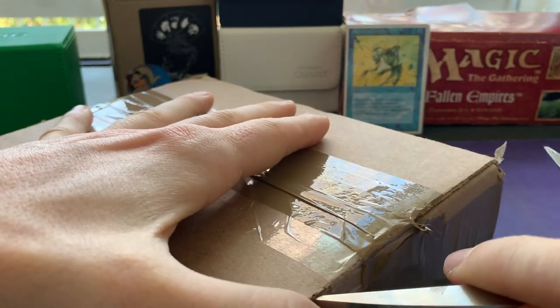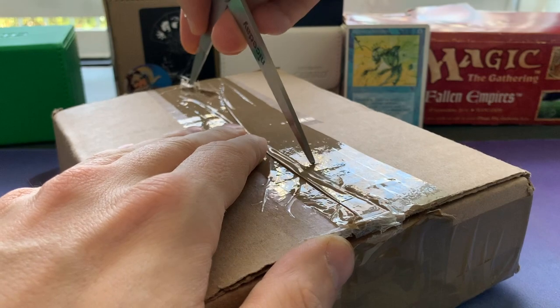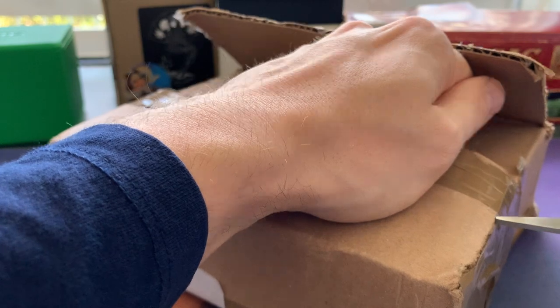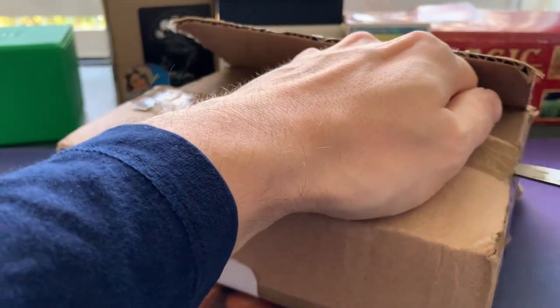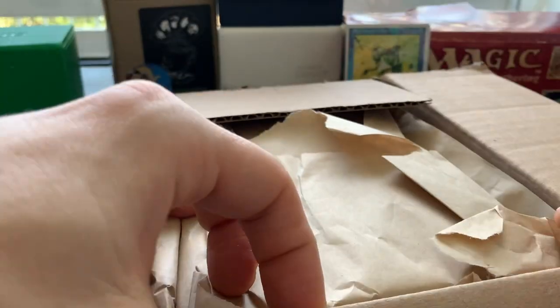There we go. Okay, so now this part is open. Yeah, now this is opening up nicely. I do feel I'm getting better at this. Let me know in the comments below if you agree. Especially at the start, it just took me ages. And after like 2 years of opening packages, I'm getting better at it. That's good to know. Okay, so there we go.